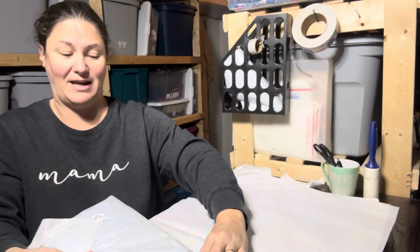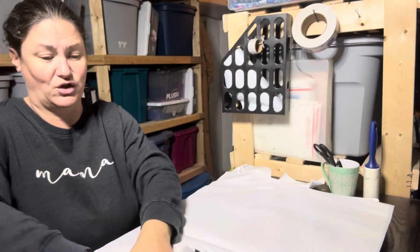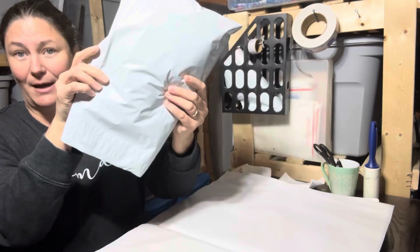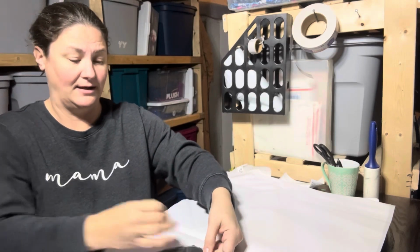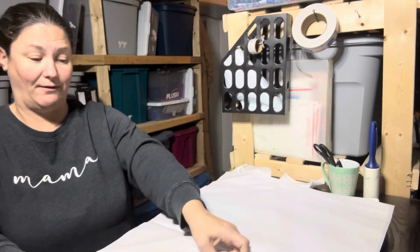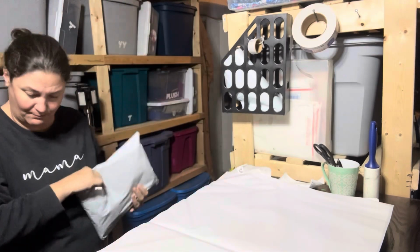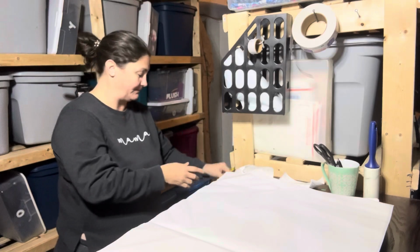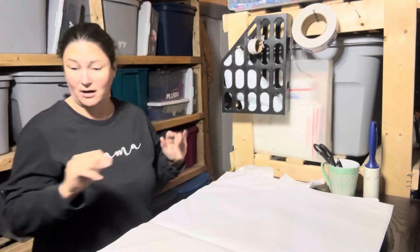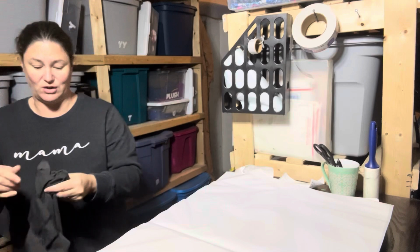These are pretty lightweight, so they are going Ground Advantage, just in a poly mailer that I buy on Amazon. I also buy my tissue paper that I wrap everything in, and my thank you stickers. I just buy all of that on Amazon, and I usually just pick the cheapest one.